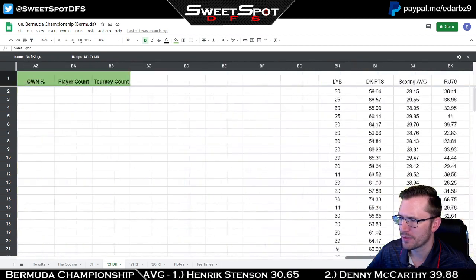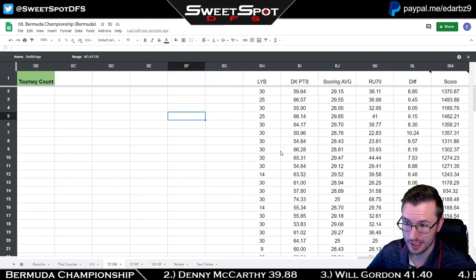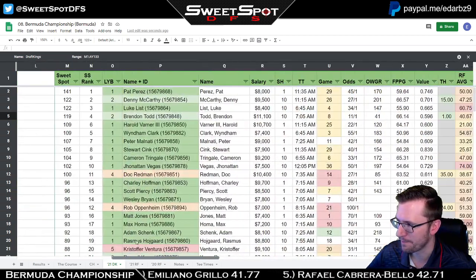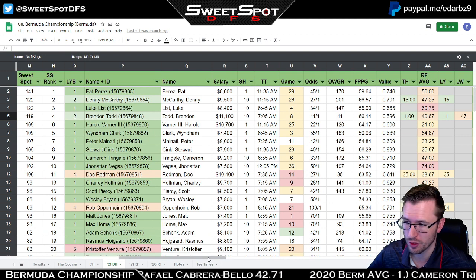What else do I cover? So basically, here you go. These are the only things I'm incorporating in the score: rounds under 70, that's the percentage, scoring average, and DK points in the last year bucket. And then I multiply it by the differential of scoring average and lowest round.